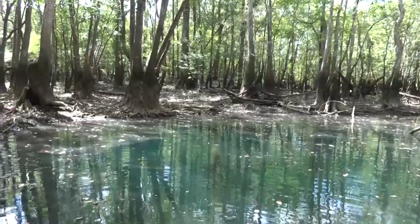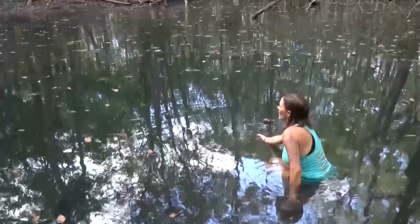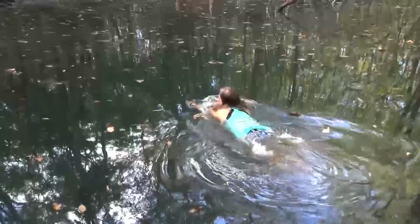Now, the head spring doesn't look like much from the surface, just a swampy pool surrounded by the floodplain forest. But look what Crystal Gainey of 2 Egg TV and Antler Doe Outdoors found when she took the plunge to show us what waits beneath the surface.